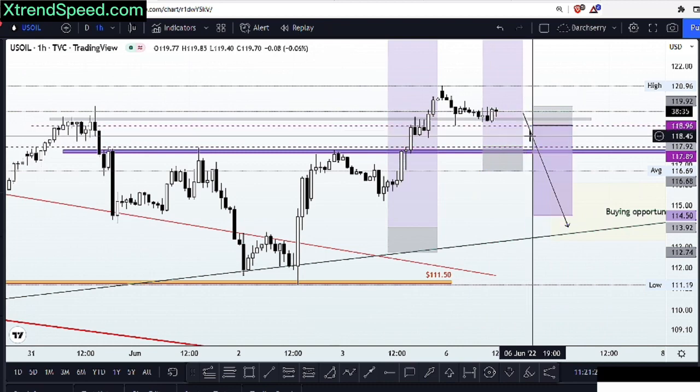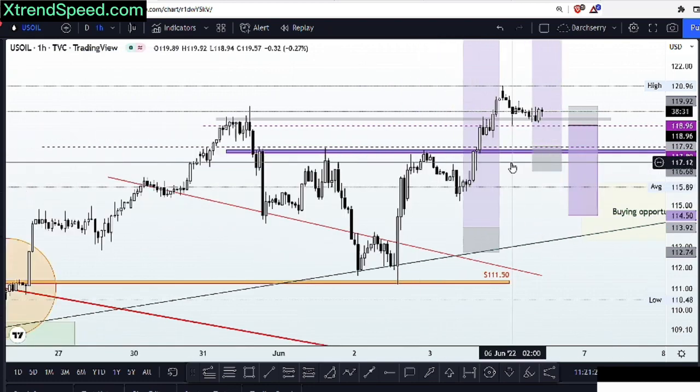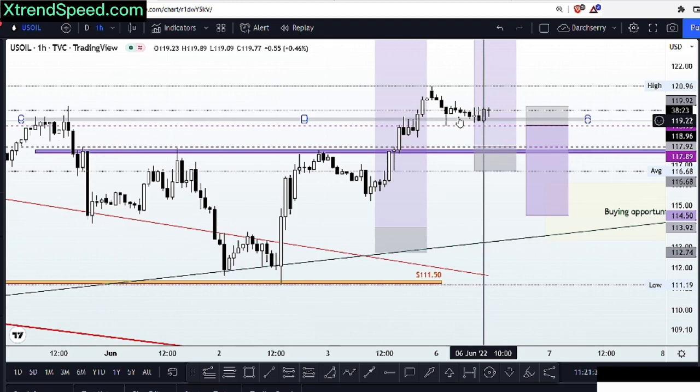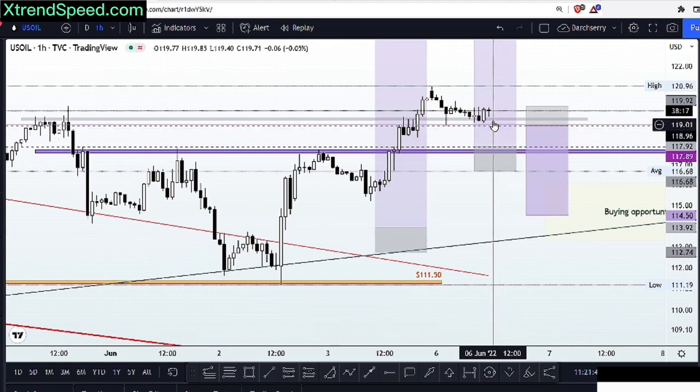So I think that's the third scenario we have here. There is another thing we can also look at. What if price does not go that far down? That is, price does not come down into the neckline or probably break down the neckline. What if price does not do that? How do we take advantage of the bullish move if it finally happens?